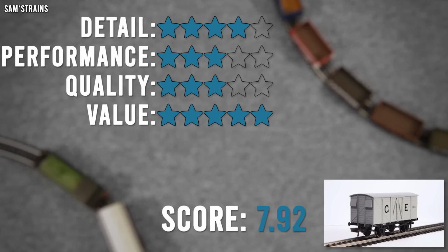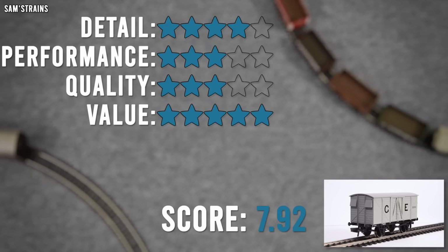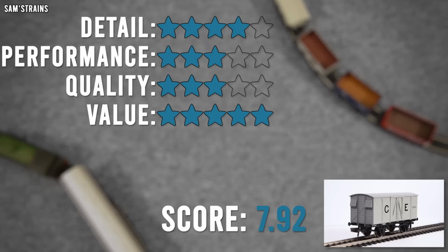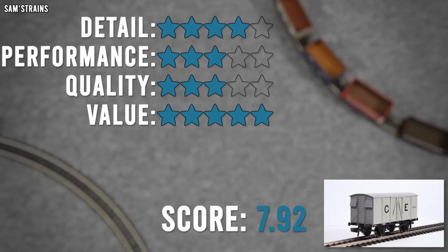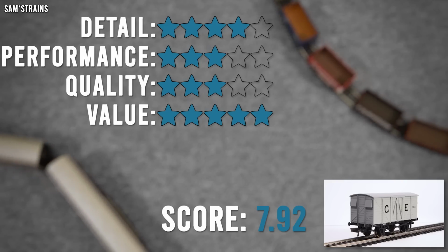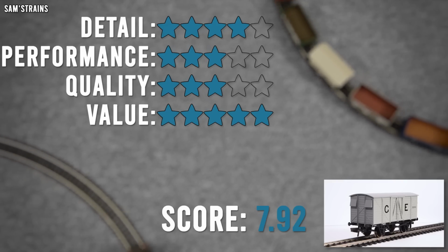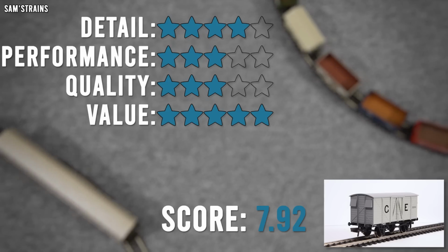Having said that, you might be able to straighten the couplings out and add some weight yourself, in which case the performance and the quality would no doubt seem higher, but I review models as they come. I don't review models based on the modifications you can make to them in order to improve them. People always send me comments saying, oh, you could do this and then it will be fine. Well, of course you could. You could rebuild the thing entirely, but that isn't the point of a review.